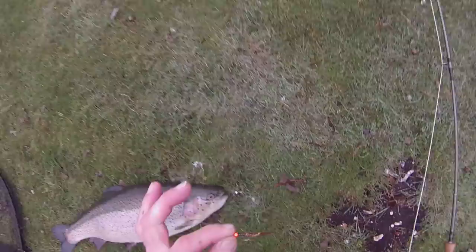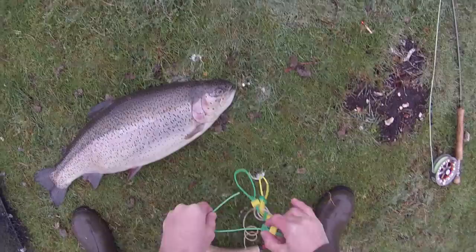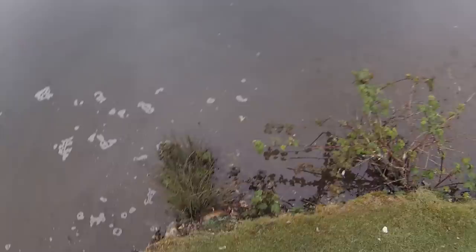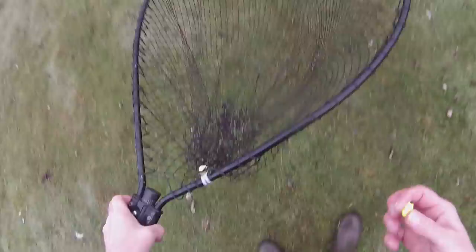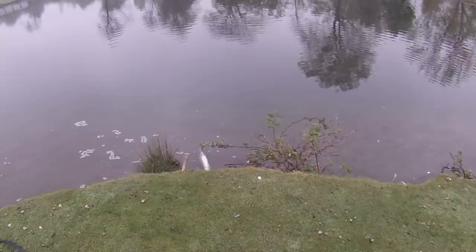Let's get him in the water, get him on the stringer. Oh, stringer's in the back somewhere here. Yeah, there we go. Through the gills. On the stringer. There we are, sir. Nice chunk to start the Testwood season off. Excellent.